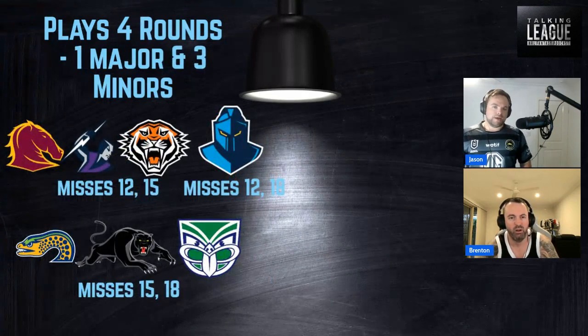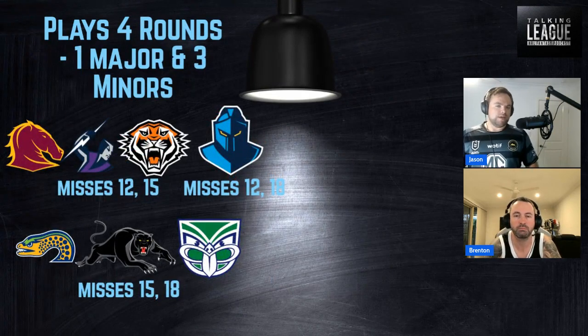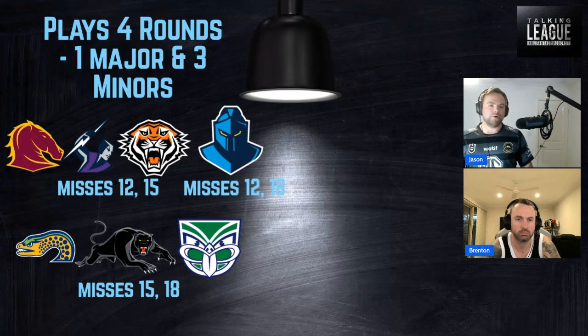Move to the next one, and these are the teams where if you've got Origin players, probably the easiest to hold because they only play one major, so it only adds one red dot for that player's season, but they play all 3 minors. So we've got the Broncos, Storm, and Tigers missing 12 and 15. We've got the Titans missing 12 and 18, so they play all 5 in the middle of that. And then the Eels, Panthers, and Warriors play the first major bye around 12, but miss 15 and 18.